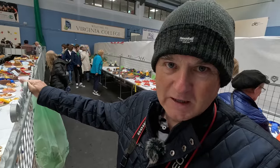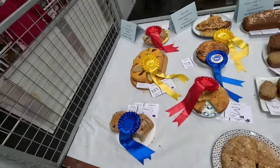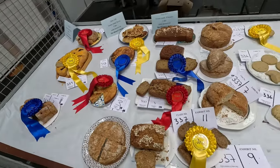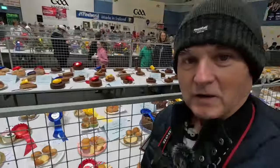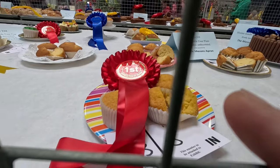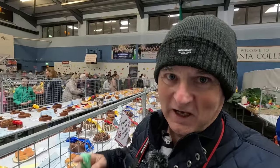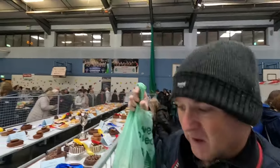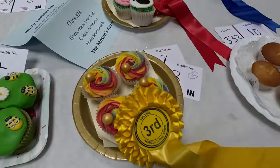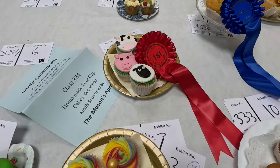Homemade bread, first prize, second prize, third prize. Look. See this one here, it's those plain little scones or buns there, right? That got first prize. And the one that got third prize is a lovely colourful bun, right? And I would have given this first prize, but it got third prize, look. See that? There's a first prize there with the pigs in it.